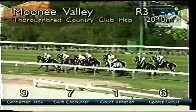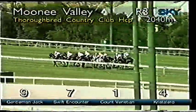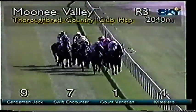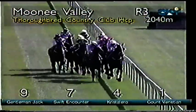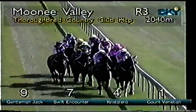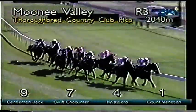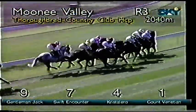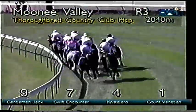1600 to go. Gentleman Jack led from Swift Encounter. Crystalero third on the inside of Count Venetian. So the favourites are third and fourth at the moment. A length further back, Kaylee Moonlight, 3 deep around Sports Circuit, Centre Go the grey on the fence. A length and a half then to Sterling Emblem and Our Pompeii back inside it. At the 1400 metre mark they race now, and the leader is Gentleman Jack, about 3/4 Swift Encounter. A length and a half to Crystalero. Count Venetian back a half length, fourth on the outside. Kaylee Moonlight can't get on the track, 3 deep around the outside of Sports Circuit. On the inside is Centre Go, and 2.5 then to Sterling Emblem and Our Pompeii.